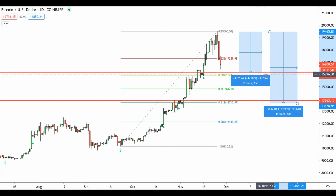So again, guys, these are our levels in the sand. They're 16.2 and they're 14,000. They're very, very clear to see. It lines up with the fib levels. It lines up with the correction that we've had right now down to the 16.2.